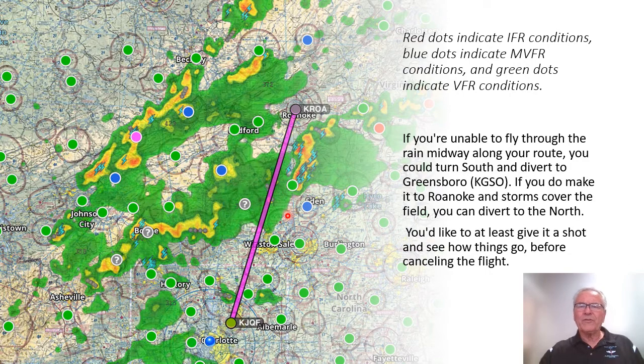As most of you know, if you use ForeFlight, red dots are IFR. This is red, but it's kind of pink on my screen. Blue dots are marginal VFR, and green dots indicate VFR, where we used to have, with the black and white, how that goes. Surface progs, you'll get the solid circles and the 3/4 black and so on. But anyway, we've got full color.